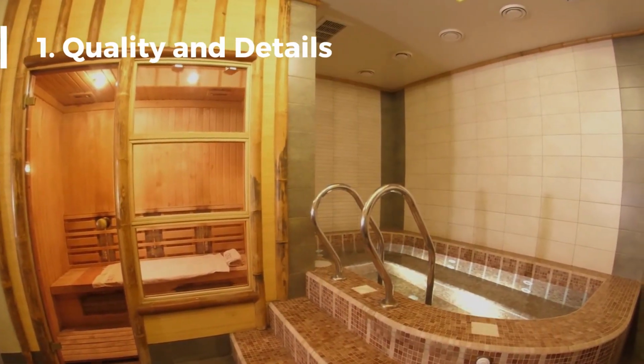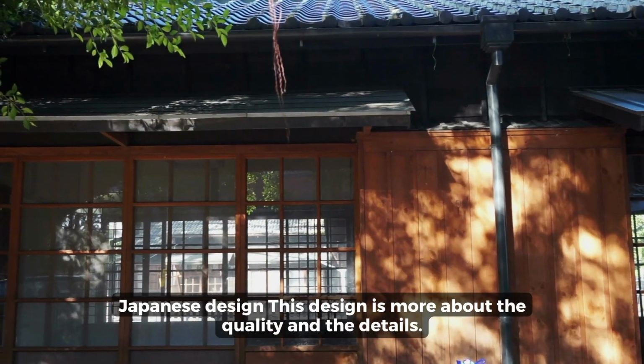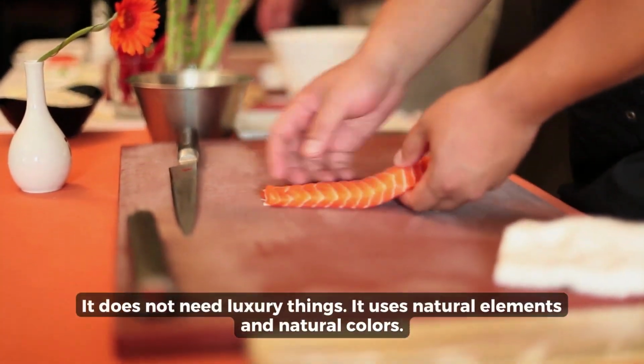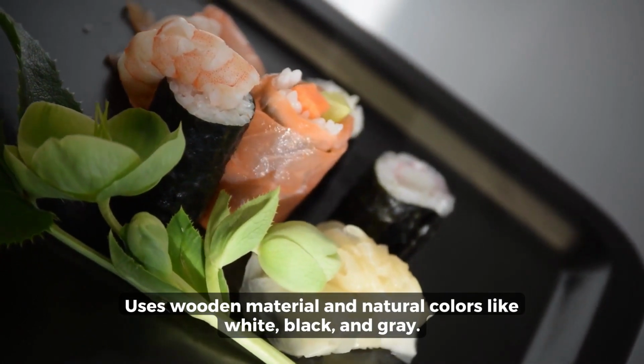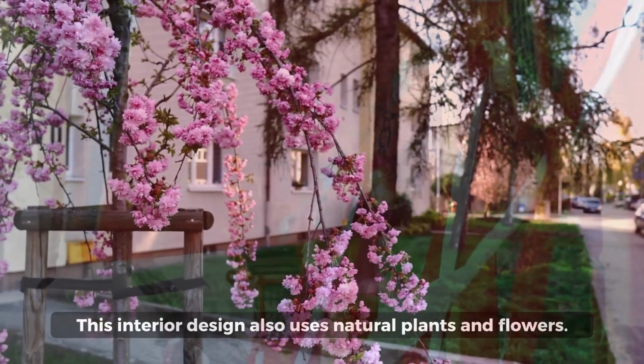Number 1. Quality and details. Japanese design is more about the quality and the details. It does not need luxury things. It uses natural elements and natural colors, uses wooden material and natural colors like white, black, and gray. This interior design also uses natural plants and flowers.